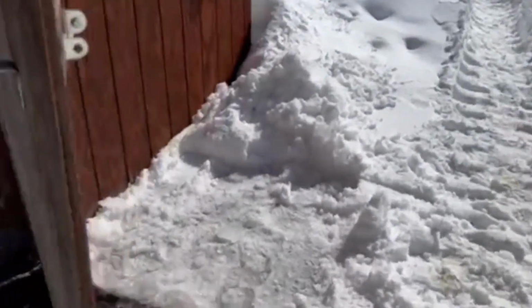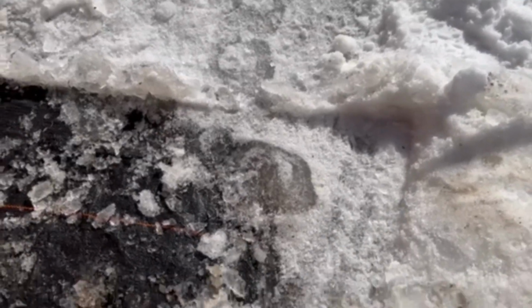But we got the door so that it can open. Look at all this ice. We've had so much rain. This is all ice from the rain that we've had. So that's a couple inches right there.